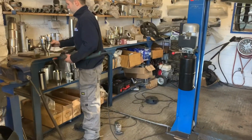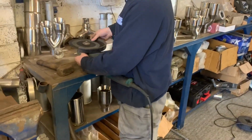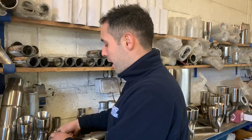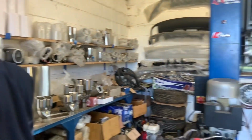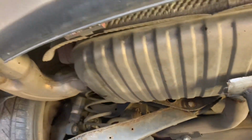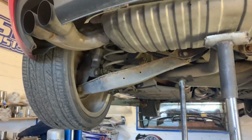Back at it now, and we've changed our mind about what we're going to do. We're going with the back box removal into a nice dual tip. So I think it'll give it a bit more sound. We'll try it anyway. We started it up when we removed the back box. It's a little bit different than what we were going to do, but he's the expert, I'm not. So we're going to take this back box out and put in a new set of pipes and see what that sounds like.